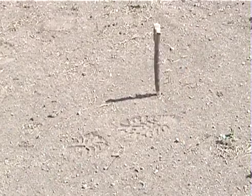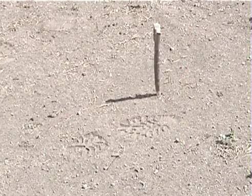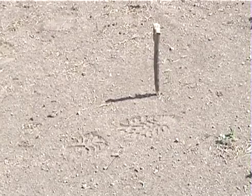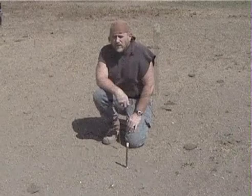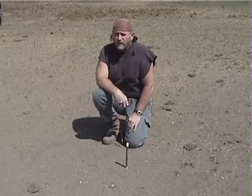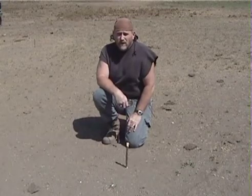Let's try another position. Now we've quartered the sun. You can see that the track is starting to stand out again. We've got good definition on all of the patterning, and you can see the full outline of the print itself. Generally speaking, the best time to do your tracking is in the early morning hours and the late afternoon. That's when the track has the most contrast.